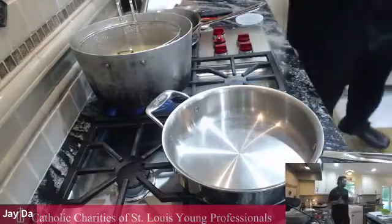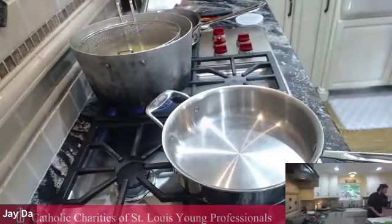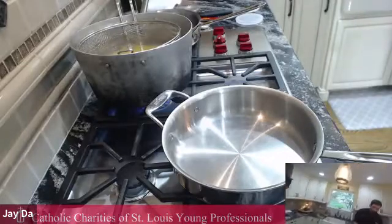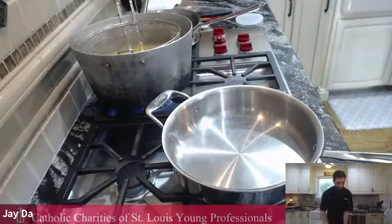About 5-6 minutes is usually a dried pasta cook time, depending on if you want it al dente. If you want it a little over, you might want to be more on the 7-minute side.